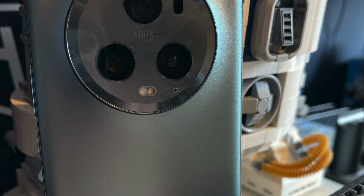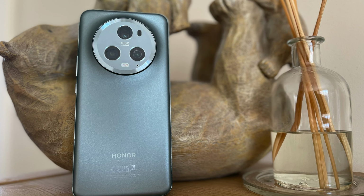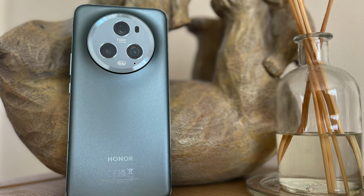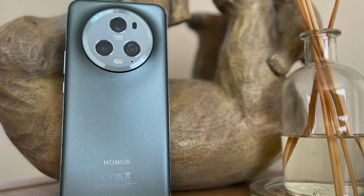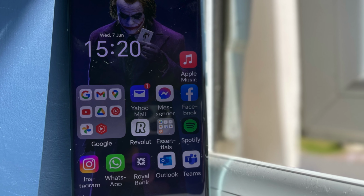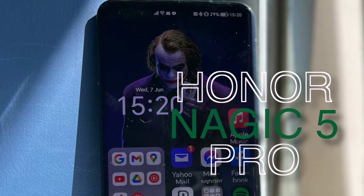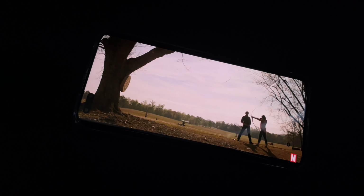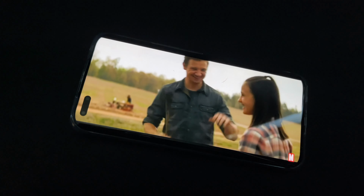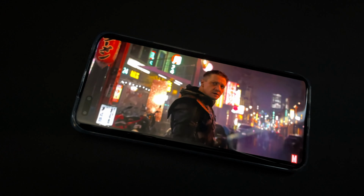In a world dominated by £1,000 smartphones, where if you want the best, latest and greatest, you're going to have to empty the bank account, it's refreshing to know that someone is looking out for you. Today, we're going to dive into the world of Honor. The Honor Magic 5 Pro, a flagship phone with all the specs to match or even beat the Apples and Samsungs of the world. Let's go.